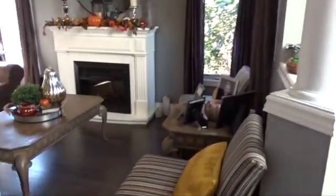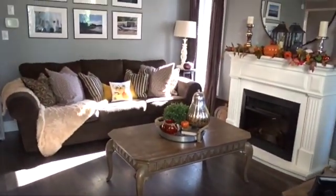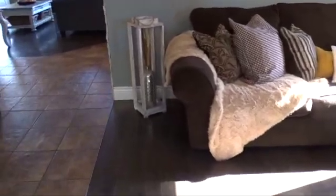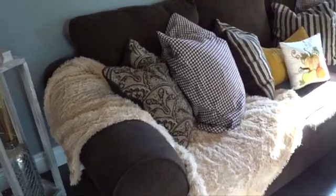As we turn over to the right is my formal living room, and one of my favorite rooms to spend time in and relax. It gets tons of mid-morning natural light, and it just feels so cozy.